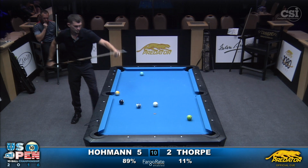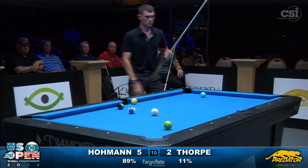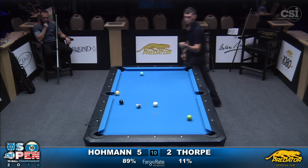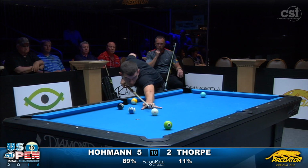Billy needs this rack. He cannot afford to be 4 games behind. Right. And he knows it, too. He needs to just check this 8-ball, what angle he needs to get there. So he's playing 3 balls ahead, just like he should on just about every pool game. Every pool shot's 3 balls ahead unless there aren't 3 balls left on the table.